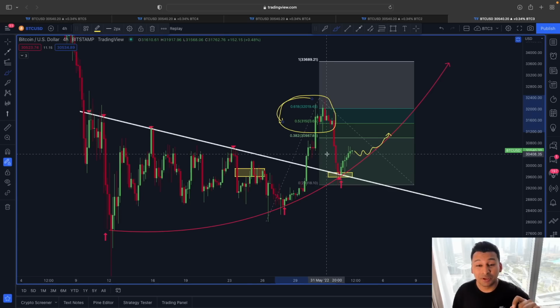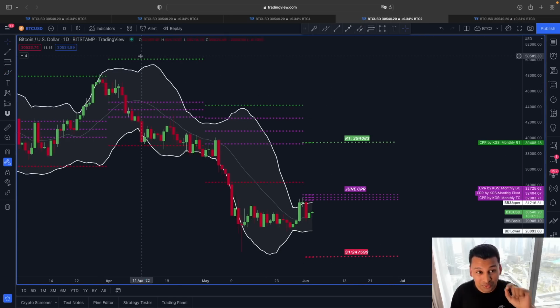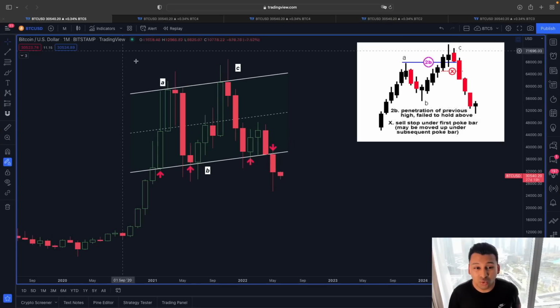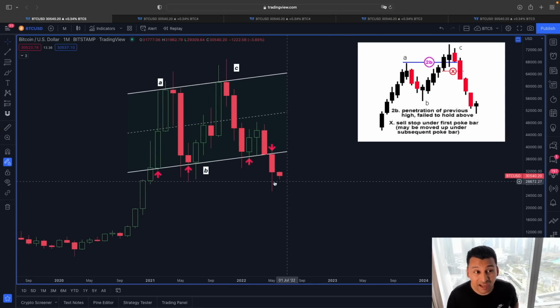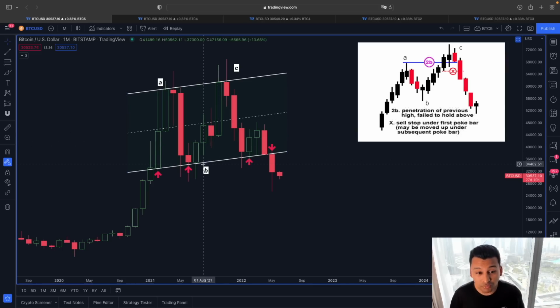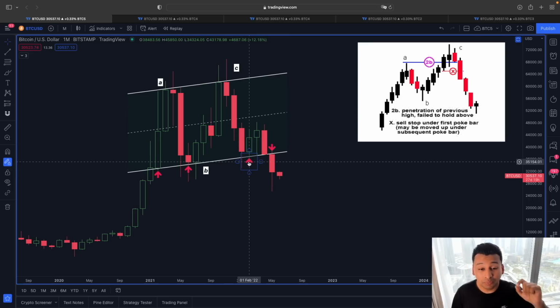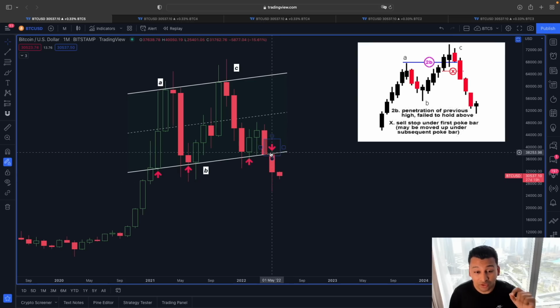But if you look at this picture in a bigger frame, we are aware the price of Bitcoin is still showing weakness, because according to this 2B reversal pattern in a monthly time frame, the price of Bitcoin has not only broken the support from this ascending channel, the lower line area, right? You can see this lower line was a very strong line of support. The same line acted as resistance when the price of Bitcoin was trying to re-enter above it. Since then, after losing the support, we are seeing this clear weakness in price action.